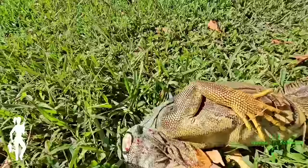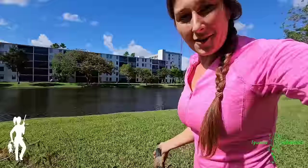Got you, iguanas. Okay, guys, I'm gonna go pick up the iguanas, but I do have that lady that's upset about it, so I'm gonna keep recording. Because I'm expecting her to really throw a fit about it. So, look at all these giant iguanas. Look at these shots.